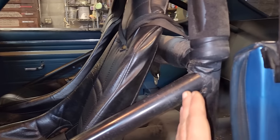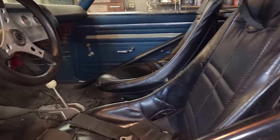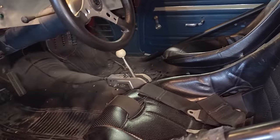See, in the independent Chevelle, the bar is much farther back, because I was the one that put it in, of course. And we had the seat laid in there. But we'll see what we can do.